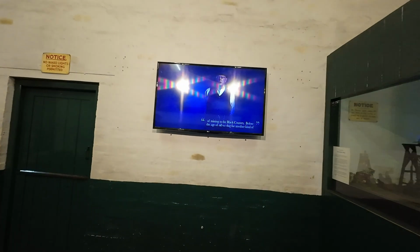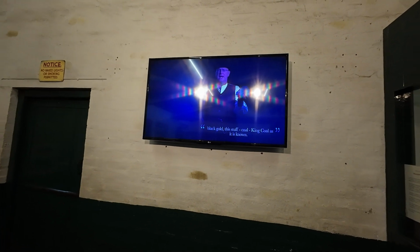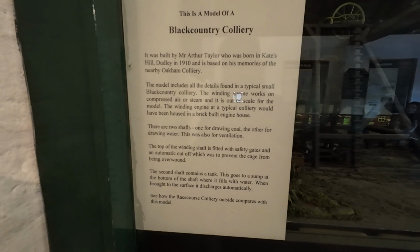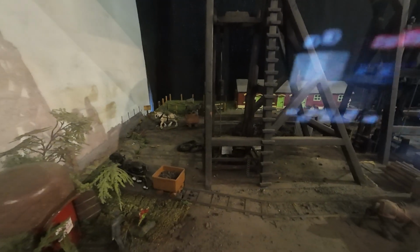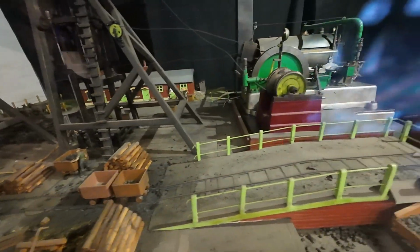Before the age of oil, we dug for another kind of black gold. This stuff, coal, king coal as it is known. Unfortunately, you're not able to film down the mine shaft, but I can tell you, this experience reveals the true grit and danger of coal mining, a job that shaped the lives of countless families in the area. To mine at depth, we had to pump the mines dry.